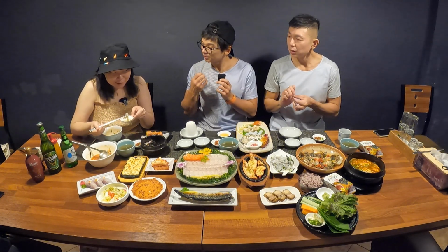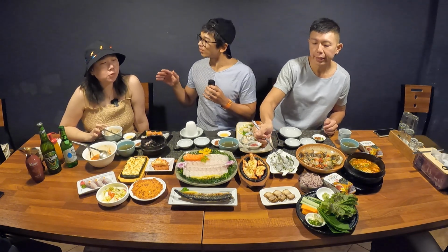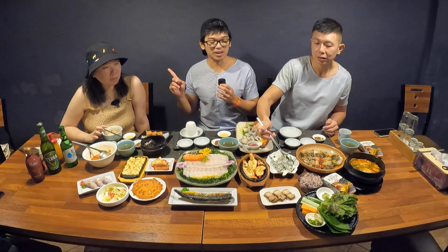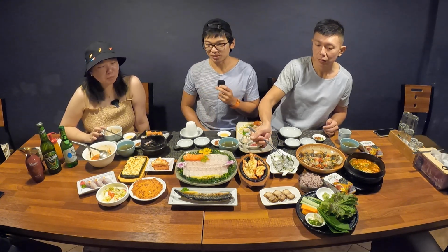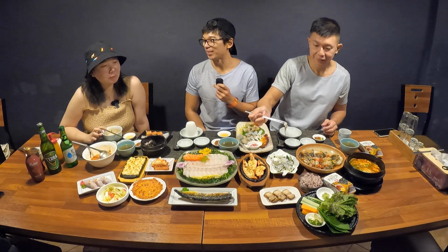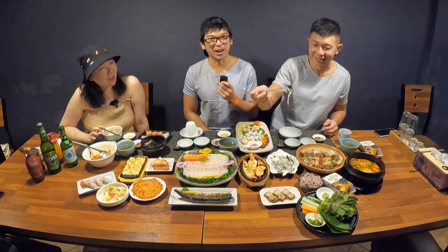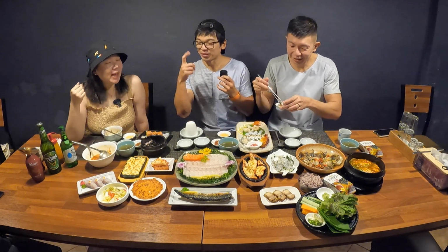Mine doesn't want to come out. She's been living in Korea for 3 years. Yeah, so I was told by her that her favorite dish is one of these, the moving octopus. When you first tried that, did you feel scared? Actually I was quite worried, but after I tried this, I think it's not as scary as I expected.